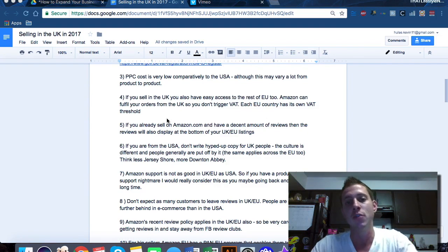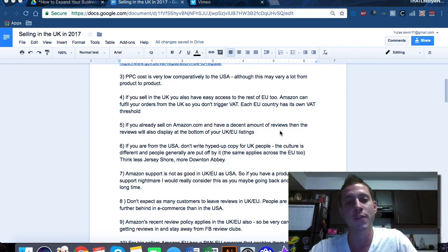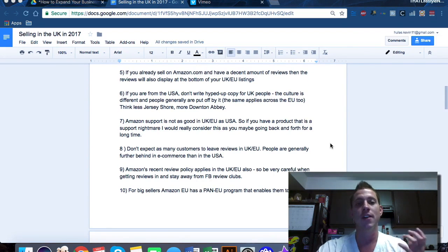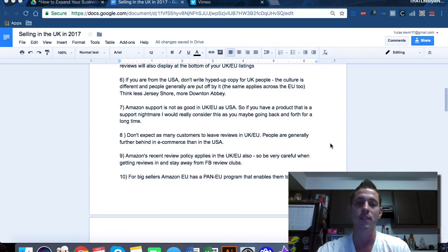If you sell in the UK, right, you have access to the rest of the EU as well. Amazon fulfills your orders from the UK and it doesn't trigger the VAT, right? Each country has its own VAT threshold, but you don't have to send your inventory to Germany, to France, to Spain, right? You fulfill it from the UK. If you sell on Amazon.com and you have a lot of reviews, they're going to display at the bottom of your UK and EU listings.